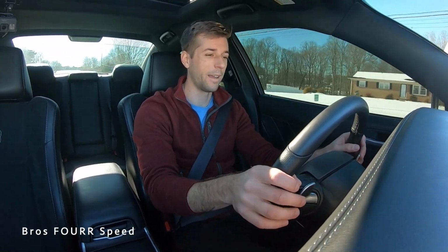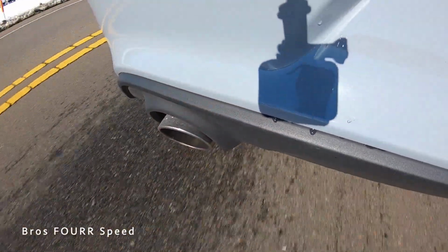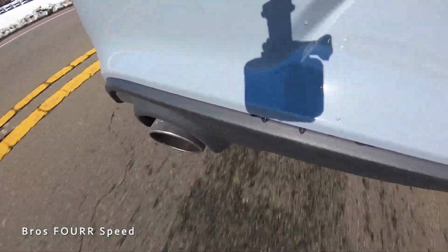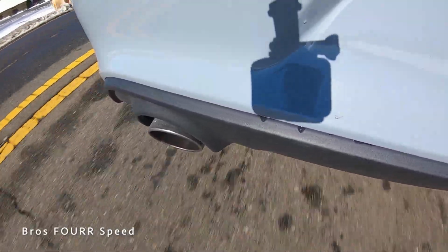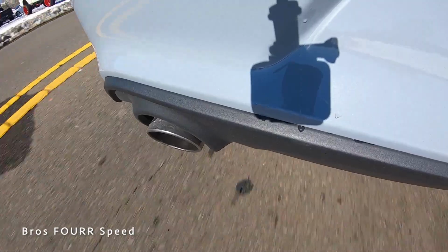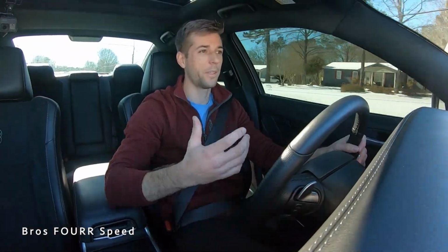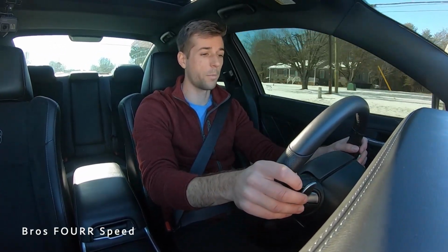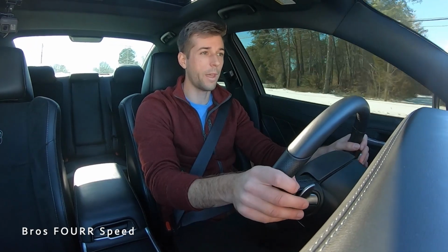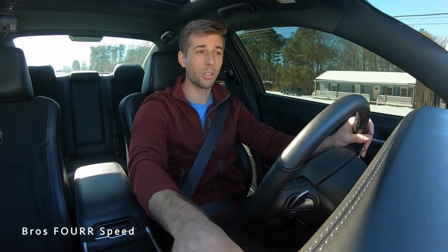Can't get over how good that V8 sounds. That's what I love about this muscle car sedan, is it sounds good, it has great performance, it's rear wheel drive, so that way you can do those burnouts, do your line lock, get those rear tires warmed up for the drag strip. You can monitor all that info.